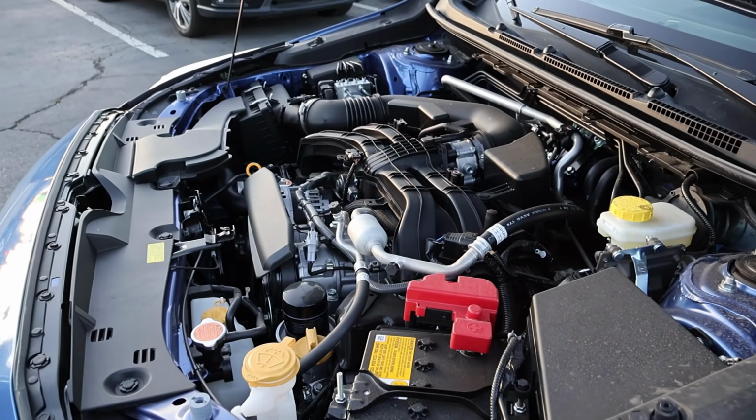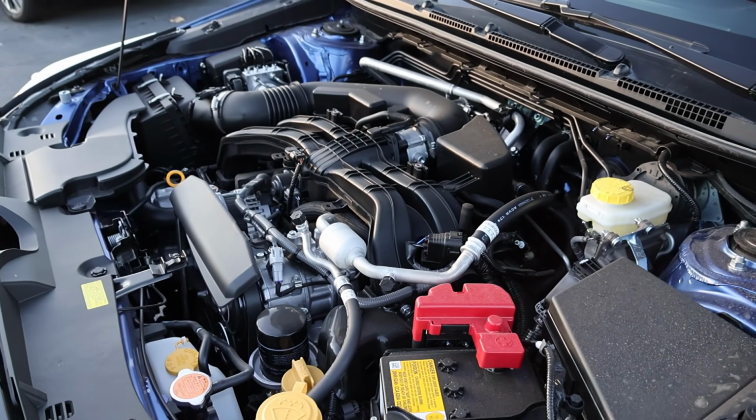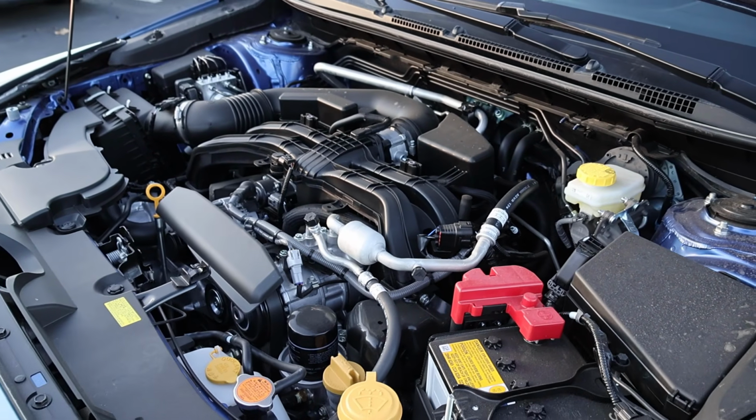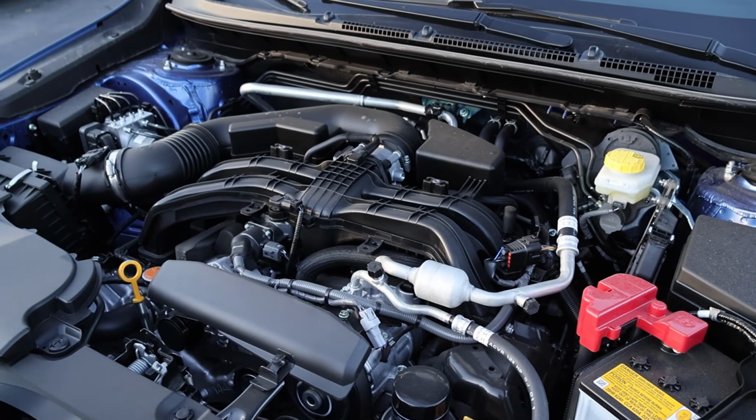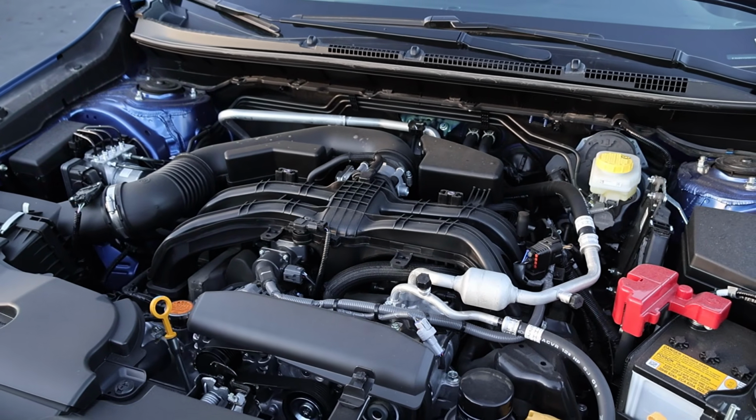Under the hood is a 2.5 liter flat four cylinder that goes through a CVT. Fuel economy is 27 around town, 33 on the highway, with power outputs being 182 horsepower and 178 pound-feet of torque. And like I said, this is the only engine option available. The 2 liter is bye-bye.